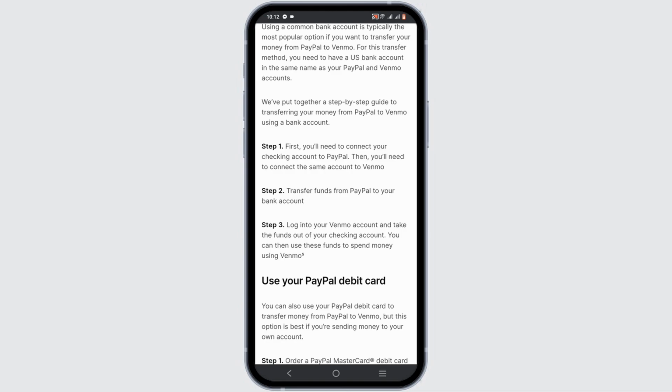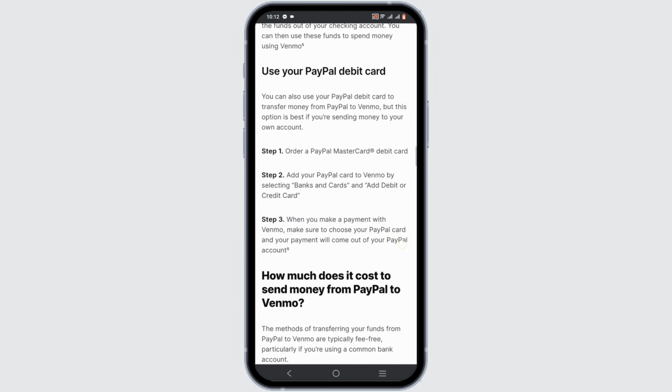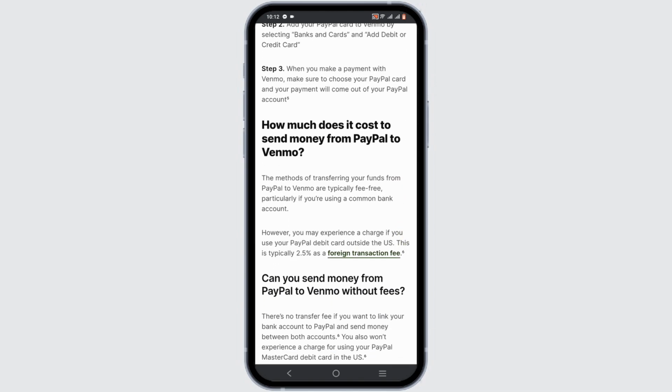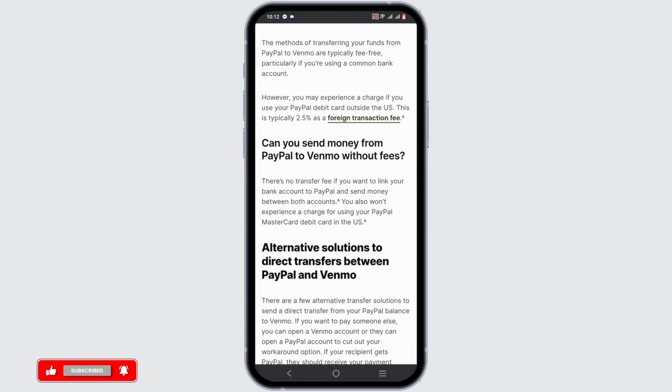So you can use your PayPal debit card or credit card. Make sure that you have linked your debit or credit card with your PayPal account. From your account, transfer the desired amount to your linked bank account. Once the fund has been transferred, add your bank account to your Venmo account. Now you can transfer the fund from your bank account to your Venmo account. This way, through an indirect method, you'll be able to transfer funds from your PayPal to Venmo.